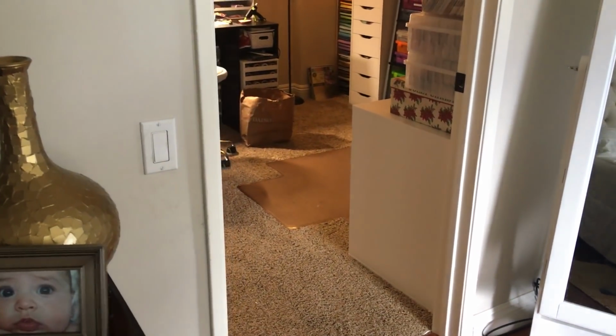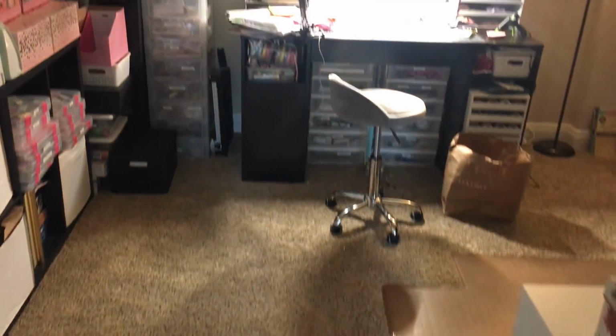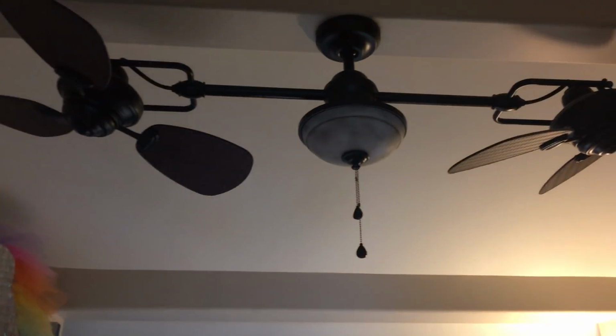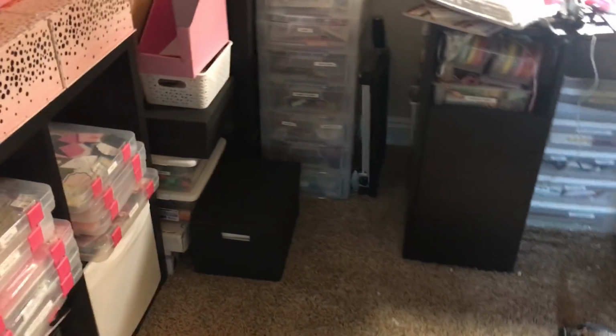Hi, okay, so this is the entrance to my craft area. You can only access it through the master bedroom. So this is it. The light does not work. I have no clue what happened. I tried to replace the light bulbs.